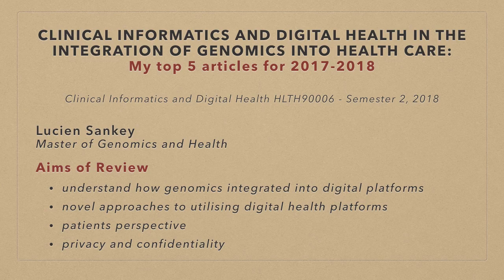The focus of this literature review is not on a specific digital health intervention, but instead on providing a snapshot of the ways in which clinical informatics and digital health are affecting the integration of genomics into healthcare. It is tailored to the Masters of Genomics and Health student with the intention of presenting current ideas about how digital health will impact the future of genomics, how patients will experience this change, and how this will affect all graduates of this master's course as they move into various areas of the workforce. An important aspect of the course has been concerns of privacy and confidentiality, and this literature review also considers this aspect of digital health.